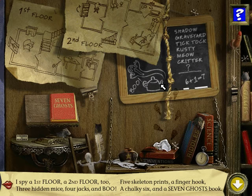I spy a first floor, a second floor too. Three hidden mice, four jacks, and boo. Five skeleton prints, a finger hook, a chalky six, and a seven ghosts book.